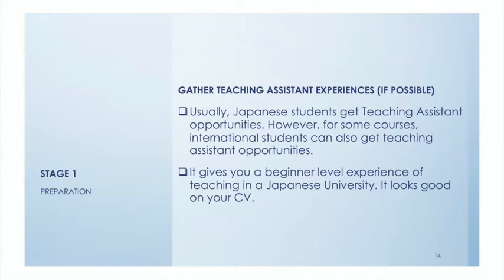Please keep in mind that when you decide to go for an academic position, this kind of teaching assistantship really leaves an impression, because you have an idea of surviving in a Japanese university class. It gives you a very beginner level of experience, but it's also a kind of teaching. This is very different from the US or other countries, where a teaching assistant is something really big and is given a lot of responsibilities. It may not be that much in Japan, but if you ever get an opportunity to get this kind of experience, grab it.